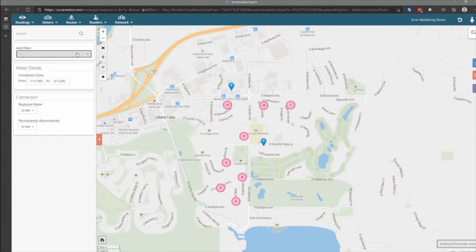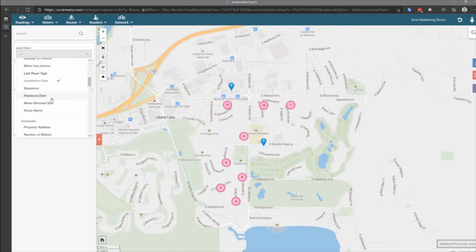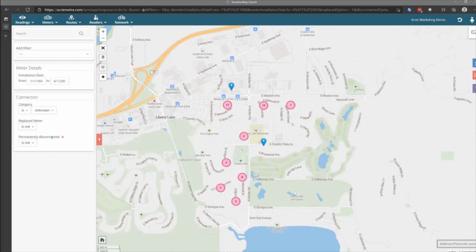Another option I have, maybe a simpler option, if I'm not sure what values to use for this, is actually to add another filter to this based on connection category. And so it stands to reason that my commercial accounts, my industrial accounts, are going to have a lot more usage than my residential accounts. And so maybe that's how I want to prioritize these search results. I'm going to look through my meter population and find meters that were not only installed more than 20 years ago, but were installed more than 20 years ago and actually belong to one of my commercial accounts. And so I can go ahead and add that additional criteria to this search.